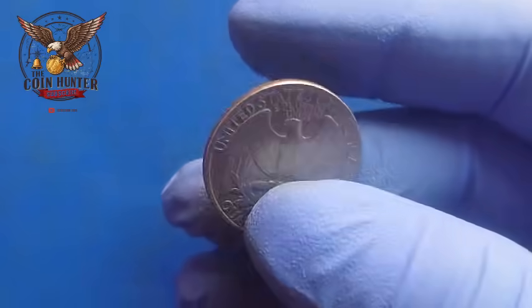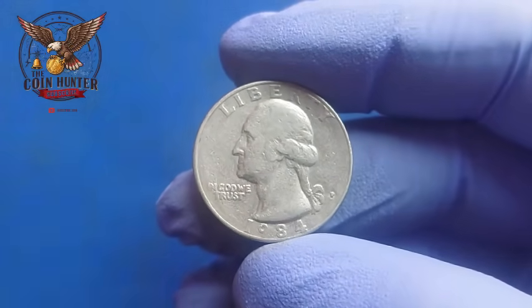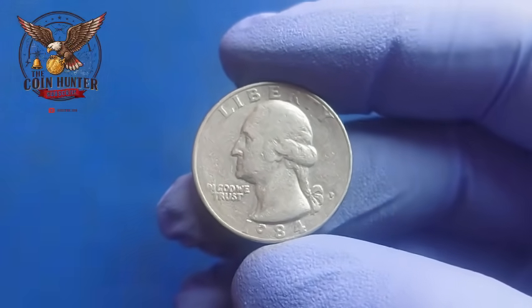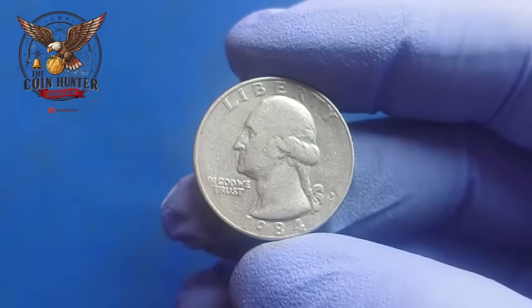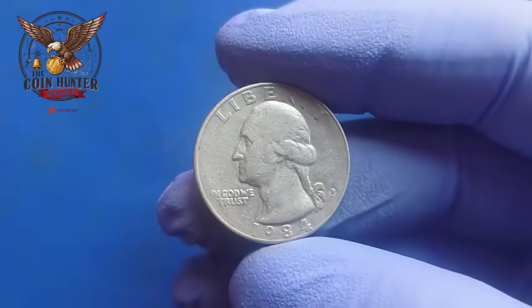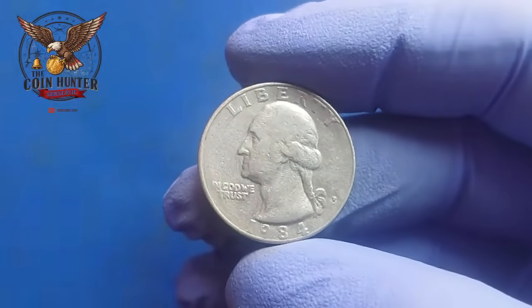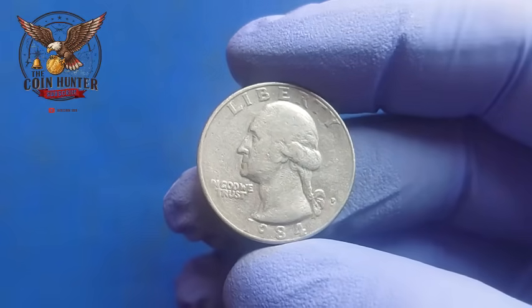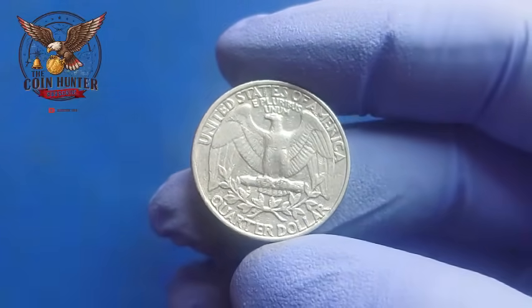Look for the absence of a mint mark on the obverse. If there's no P to the right of Washington's ponytail, check the reverse alignment by holding the coin so Washington is upright, and then flipping it vertically. If the eagle appears tilted about 15 degrees to the left instead of being perfectly upright, you might have just found one of the rarest and most valuable coins in modern numismatics.